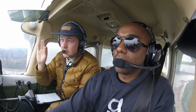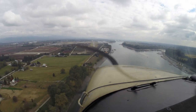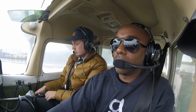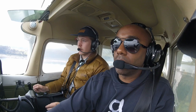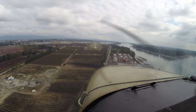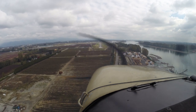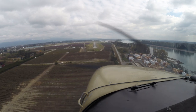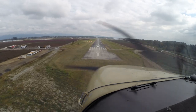This approach looks really good, a little high, but that's okay. You got her. All right, you know what you're doing. Yeah, this is the easy part. And low, going to add a bit of power, get the nose down, slow down. You're good. Keep that nose low. Keep the nose low. You're still a little high. Right, this is a narrow runway. Yeah. Really narrow illusion. Might need a tad of right rudder on the flare.